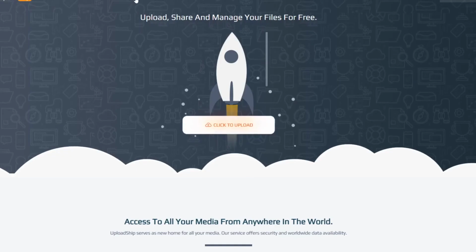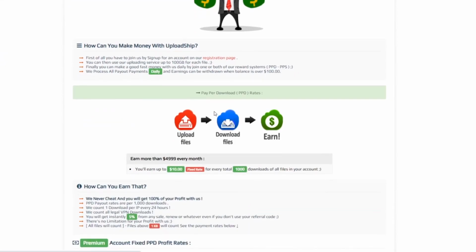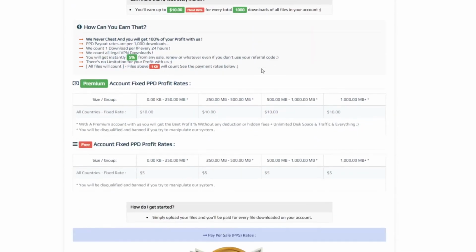So just to show you, if I click on proof of payments and the make money tab, I want to show you how we can go and make money from this. So take a look at this. Upload files, download files and you're going to earn money.